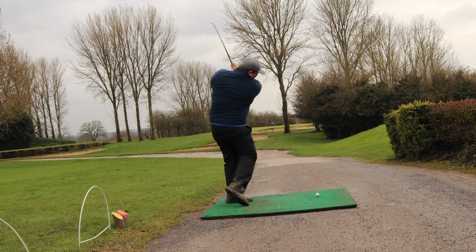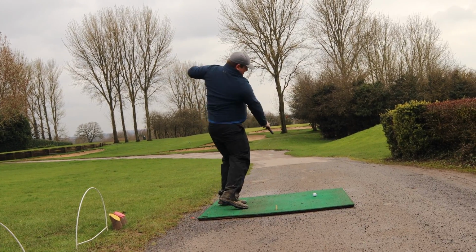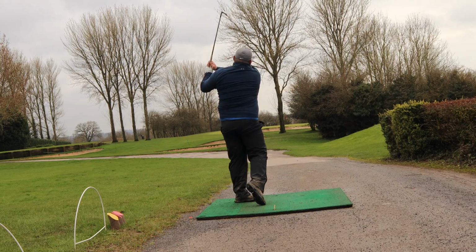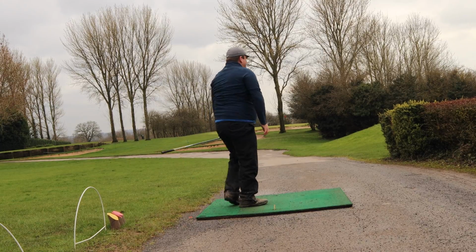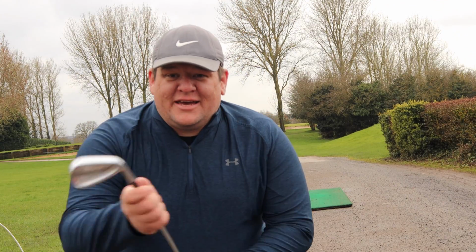Oh. Oh. Actually feels like I've never played golf before. Not a terrible strike, bit long, we're chipping. So, trying to be realistic with my expectations today. I haven't played for a long time, like I've just said. That one actually felt like I'd never swung a club before. So, I'll be interested to see how well we do. We're long, we're chipping.